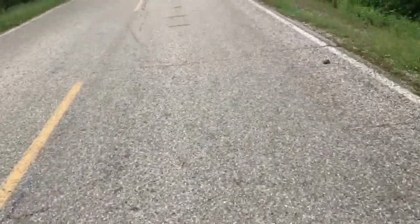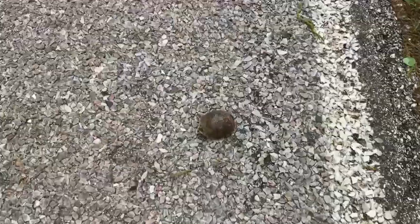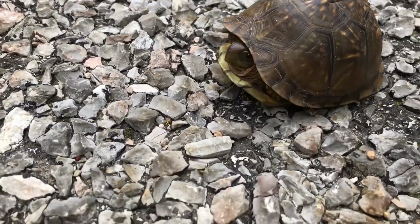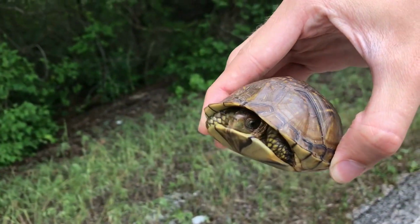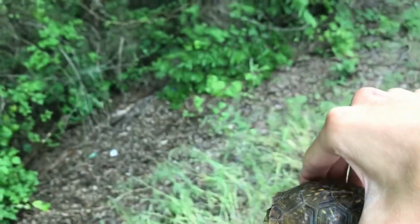It's been a hot minute now, but what do you know? Another turtle. This is just a little guy, too. Hello, sir. You're adorable. Let's get you across the highway here, before anyone runs you over. Hmm? Look at that little face. Hi. You're not quite so colorful yet, are you?